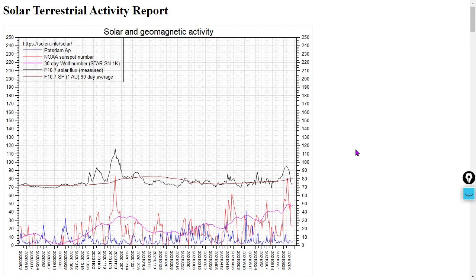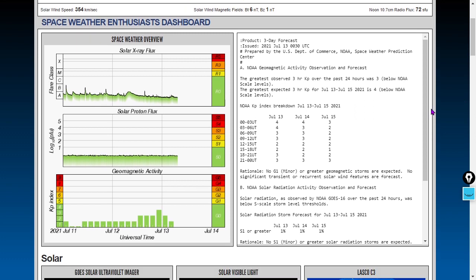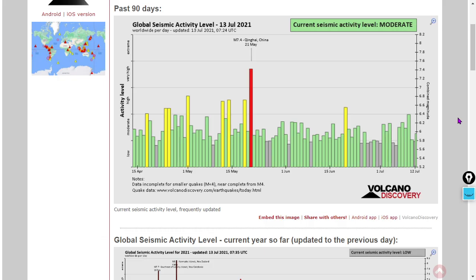Here's the 1 year chart of that to put it in context. The black line here is the radio flux. The red line is the sunspot number. And we've stopped by the Space Weather Enthusiast dashboard here to show you that there is some geomagnetic unrest forecasted again for tomorrow morning. We never saw it today. We saw only a modest increase in the solar wind speed. We'll get to it momentarily.